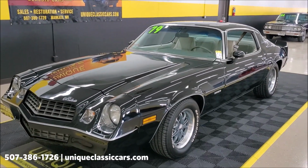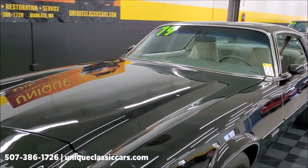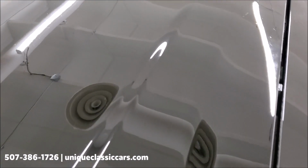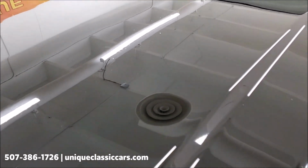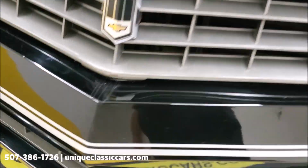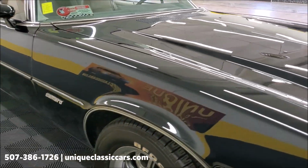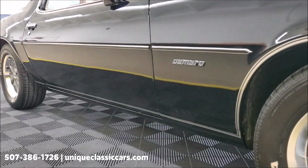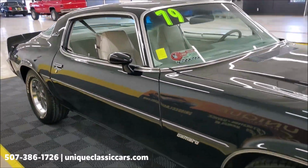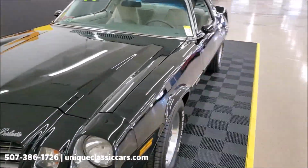Walking around the car, you can tell the paint shines nice and looks good. If you get up close, it is an older car, of course, and you'll see a few imperfections. They're small enough it's even hard to get the camera to pick them up. There might be a couple of pimples in the paint, a couple of touch-ups, a little crack right there. There's a door ding in that door right there. Just a few little things like that, nothing severe. Otherwise, this car is as good as it looks, let's be frank.